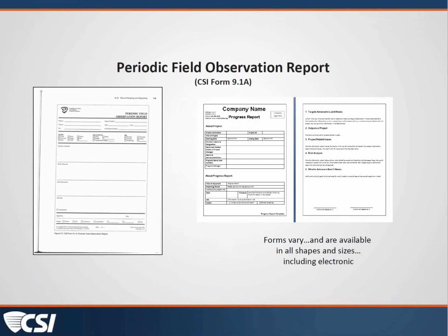It would depend, I guess, on whether or not they were shared. If you've got handwritten notes documenting stuff that you saw out in the field and you didn't share it with the contractor that vary from your field observation report that was published, then I would say that the courts are going to give deference to the document that was published.